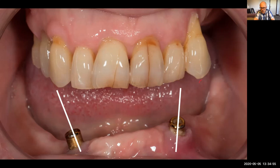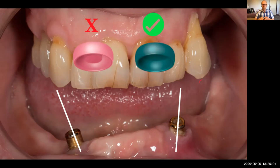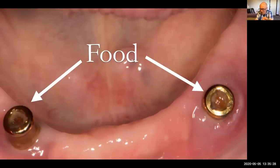So we've got these divergent implants. If we've got divergent implants, it's better for us to go from the pink, or the ones with the male insert in the middle, so blue and pink and clear, and move over to the ones without the inserts in the middle. That helps to make these longer lasting to start off with. But the other thing that I do find with locators is, particularly with more elderly patients where their oral hygiene is not as good, food gets shoved into these areas too.